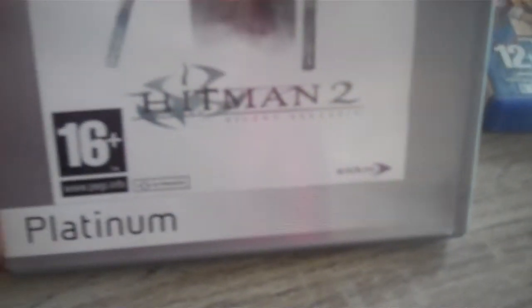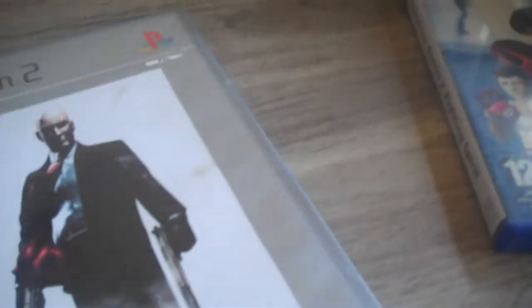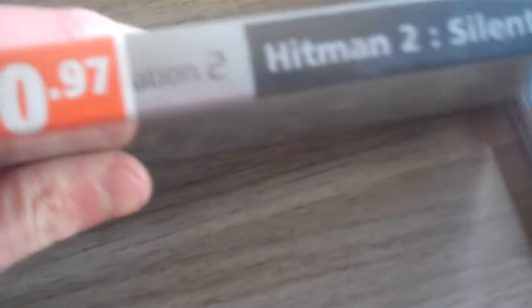Then Hitman 2 Platinum version. It's the PAL version, but I bought this from a Dutch guy. But look at the side. He bought it, I guess, in England because it says £10.97. Don't know what that means, but I'm gonna remove that sticker. Yeah, Hitman. What can you say? One of the better serial killers on the PlayStation 2. Good game, pretty good game. I didn't like the last one. I don't remember the title anymore, but the last one was not as good as the other ones.